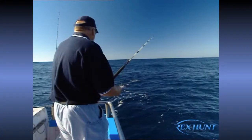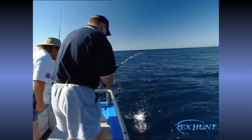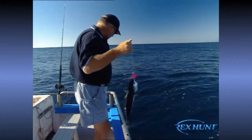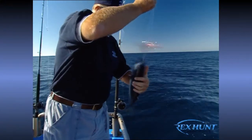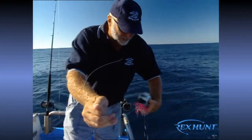Well, look at this. And there it is. It is a little striped tuna. Striped tuna. Now, that's an amazing thing, isn't it? Look at that. There hasn't been a lot of stripies around, has there? Not at all. Ready for bait. On the show before, what we do is we actually turn them. Look at that. That is quite incredible.